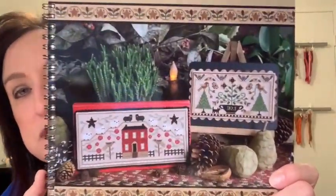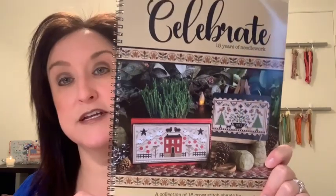I got this book, Celebrate, which is a gorgeous, gorgeous book. It has got all kinds of stuff. It's got Frosty the Snowman with a bird on his nose. We've got a scarecrow with crows. Christmas. Oh, this is pretty. Merry Christmas. But anyway, check this book out by Teresa Kogut. It is worth the purchase. It's so beautiful. So do I do Pet All the Dogs or Hug All the Cats?